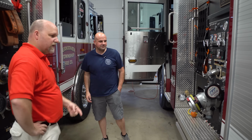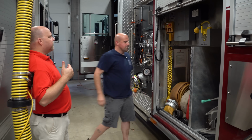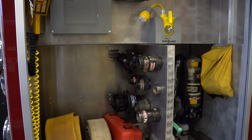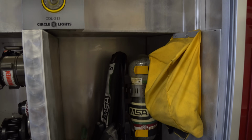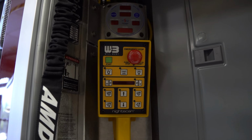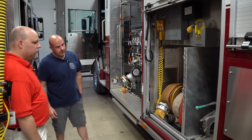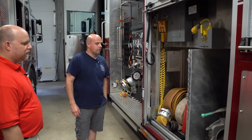Okay. All right. Well, let's take a look at some of this storage. This would be your engineer's compartment? Yes, it is. Yep. Okay. Yeah, perfect. So it has our supply lines, or has our appliances. Yeah, it's got an air pack. It's got the mask for the driver. Yep. It has a control for the light tower that's up top as well. Okay. So there's a little bit of room in there. But it's whatever the driver would need.